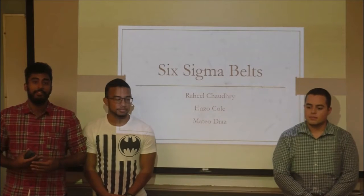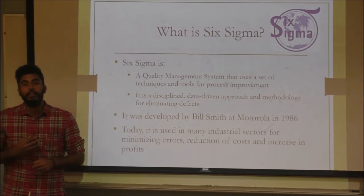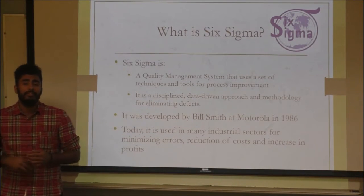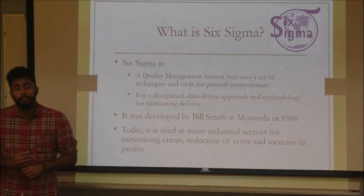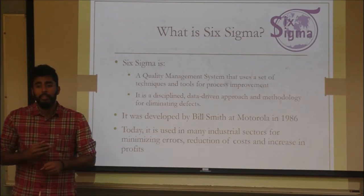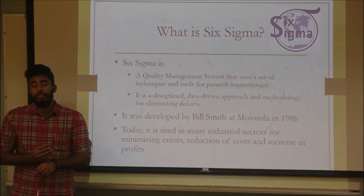Today we'll be discussing Six Sigma belts with you. What is Six Sigma? Six Sigma is a quality management system that uses a set of tools and techniques for process improvement. It's a disciplined, data-driven approach and methodology for eliminating defects. It was developed in 1986 by Bill Smith at Motorola, who followed in the footsteps of Carl Gauss of the late 1800s during the industrial era.